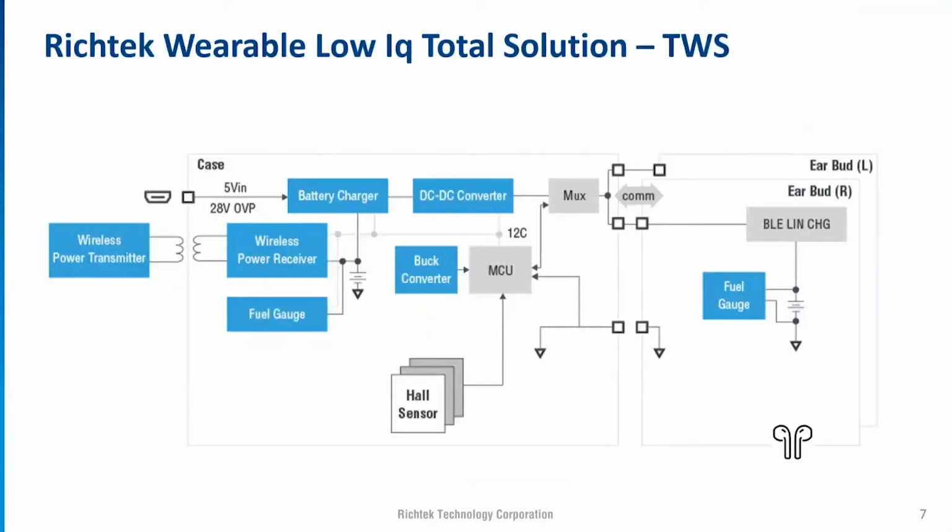This slide shows the system block diagram of a typical wearable product. We can see that this device requires a battery charger and a fuel gauge IC. It also requires a DC-DC converter to convert the battery voltage to power the system. Richtek can provide a complete power solution to meet those requirements.